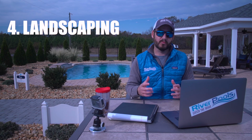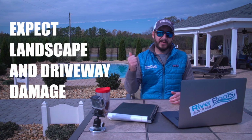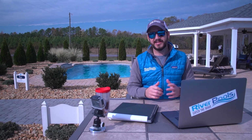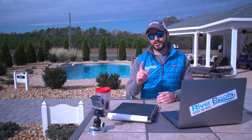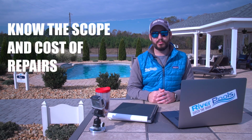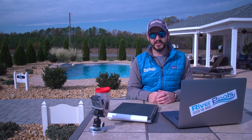Hidden cost number 4, landscaping. Now, again, a lot of folks don't anticipate that the landscaping around where their pool is being installed is going to be destroyed. Other things that happen are the driveway or the side entrance to your backyard. There's a lot of landscaping that actually gets destroyed during the installation project. Make sure you have that conversation up front and make sure you have a full understanding of what is necessary to put your landscaping back in order the way you would like it when the project is complete.